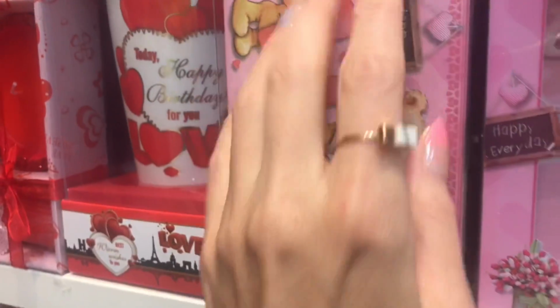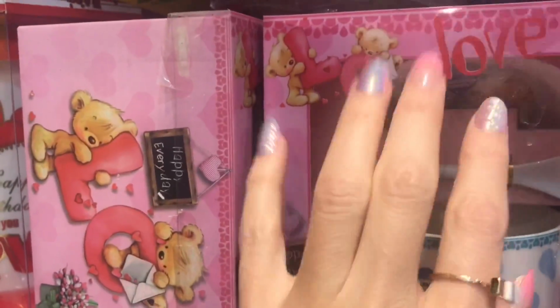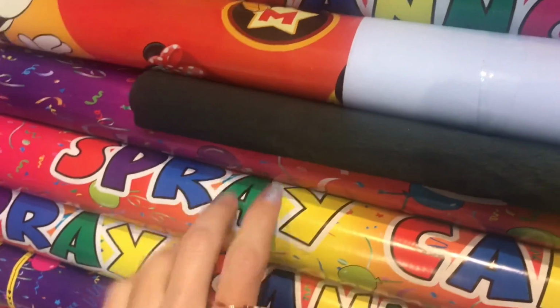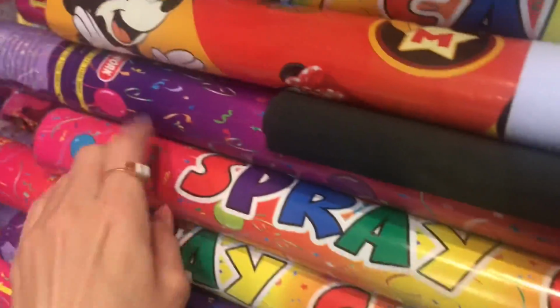And just a few little guys here. And the next section is more of the party stuff, along the lines of those Valentine's bags. They had a few different Valentine's gifts. Apparently this section has not been switched over yet. And I think it was wrapping paper. Some of these items they also have at Dollar Tree. That's why this particular section reminds me of the party section there.